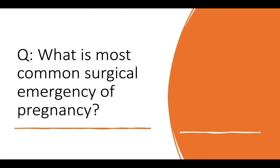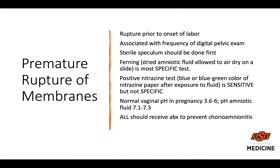Okay, here's a random question for you. What is the most common surgical emergency of pregnancy? Do you know? Ironically, the most common surgical emergency of pregnancy is actually still appendicitis. If they're really pregnant, this can appear like right upper quadrant pain, because the uterus is pushing the appendix up. So that should be something that you think about. We're just throwing random knowledge bombs at you.